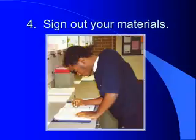The next step is to sign out your materials. When I say sign out the materials, I don't mean sign them out to take them home. I just mean sign them out to take them to your seat. We have 3 notebooks on the shelf. You'll go to one of the notebooks and write down the information that you need to sign out your book.